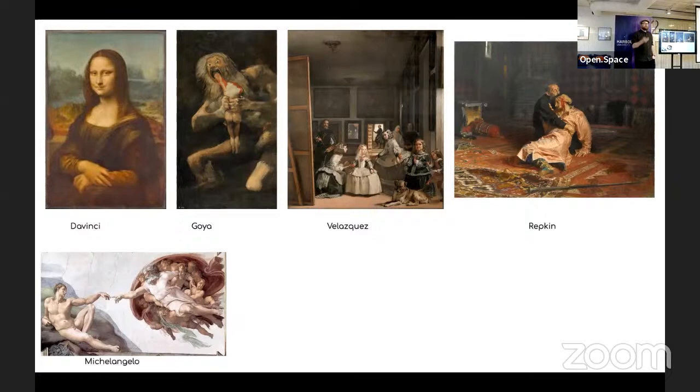Benjamin says, if you go to a museum and you have to fight 100 tourists to see the Mona Lisa, you're probably going to appreciate it. If you have to go to another famous museum to see the painting that's hanging there in the room that is specially designed for it.